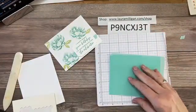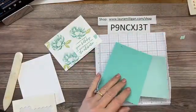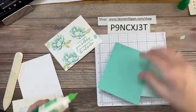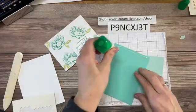It's going to be covered up anyway, but I'm going to go ahead and get my glue. Let's see, I think I have one here, yep. I'm going to go ahead and glue this panel on.